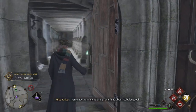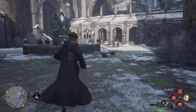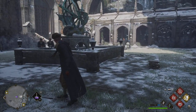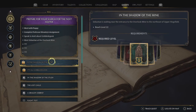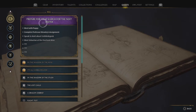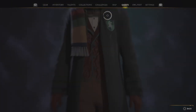Okay, so we've got some mention of something about gobbledygook. Yes. We have some new quests that have just come available. But by the looks of it, they're both locked, so let's check out what we've got to do. Okay, so level 22 required, level 21 required. What level am I? I'm near 21. Not far off.